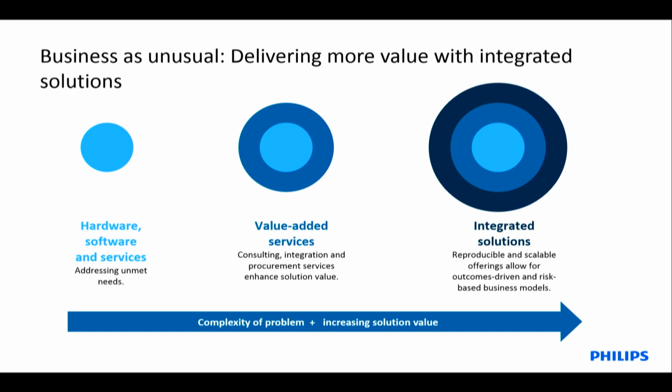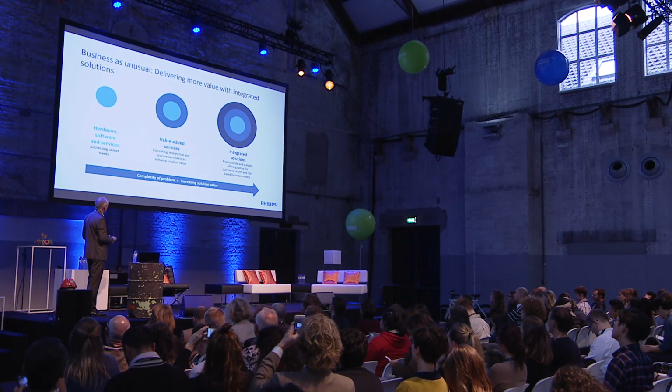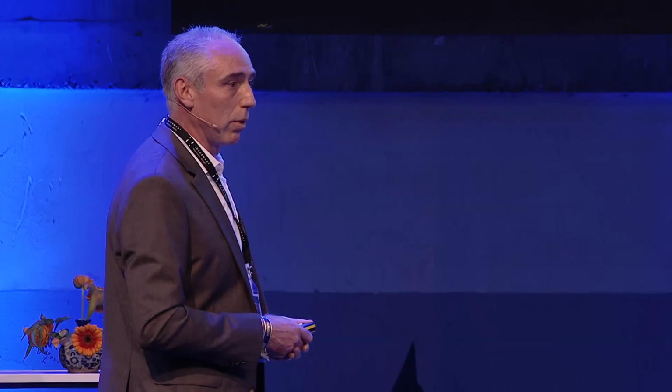But there's more changing, because the way we do business is changing. We were extremely comfortable selling hardware and later also combining that with software. Philips has been in the software business for a long time, by the way, especially in healthcare and services. In the beginning, of course, mainly maintenance types of services. We have been moving into value-added services where we would do consulting, integration and procurement services. We would service equipment of other companies too; that's no problem. We are now moving into an area which we call integrated solutions, where we try to create overall solutions, which of course need to be scalable because we're Philips. And this is the new bit: we're moving into a risk-based type of solution.